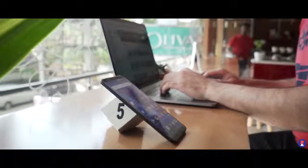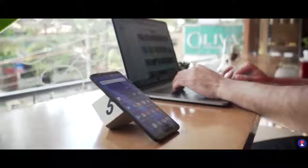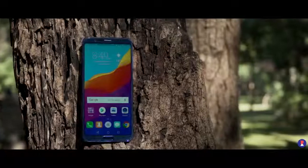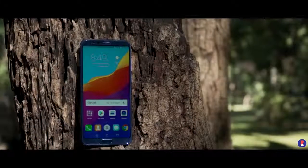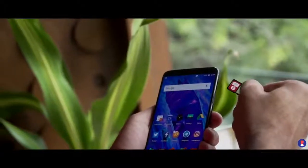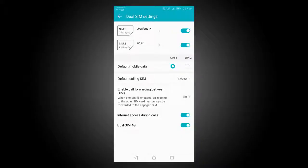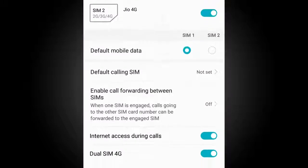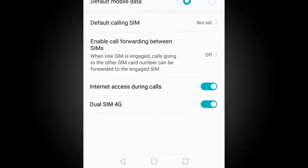The 5T gets either 6 or 8GB of RAM with 64 or 128GB of storage respectively, while the View 10 gets a mix with 6GB of RAM and 128GB of storage. The 5T does support dual SIMs but no expandable storage. The View 10 on the other hand gets expandable storage as well as support for dual SIM 4G LTE and dual VoLTE connectivity at the same time. I was able to successfully get my Vodafone and Jio SIM on 4G, and it also allows you to assign a default SIM for data and configure internet access during calls.